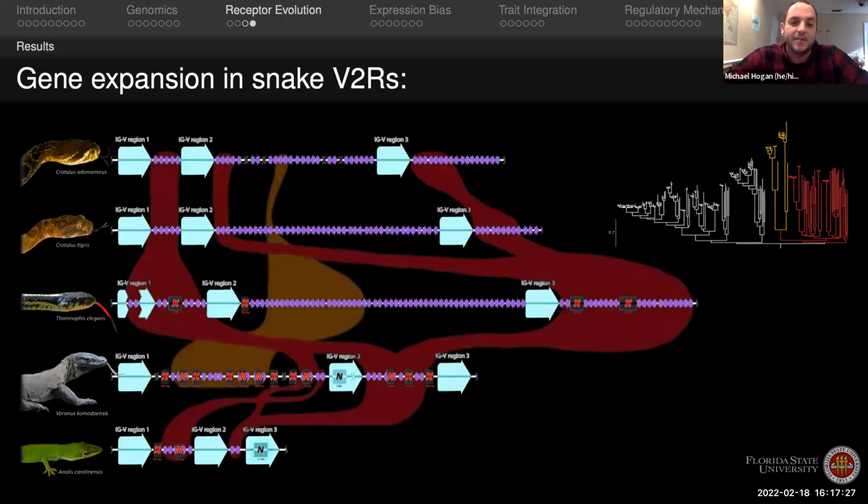Okay, for the synteny analysis, and by the way, gene synteny is just a way to compare order and arrangement of genes between multiple genomes, I found major V2R expansions in snakes, and this was based on gene homology traced back to lizard V2Rs. I knew I was comparing the same gene array in each of these species thanks to three highly conserved immunoglobulin regions that split up this array, which are highlighted by these giant light blue arrows. So that's here, here, and then here.